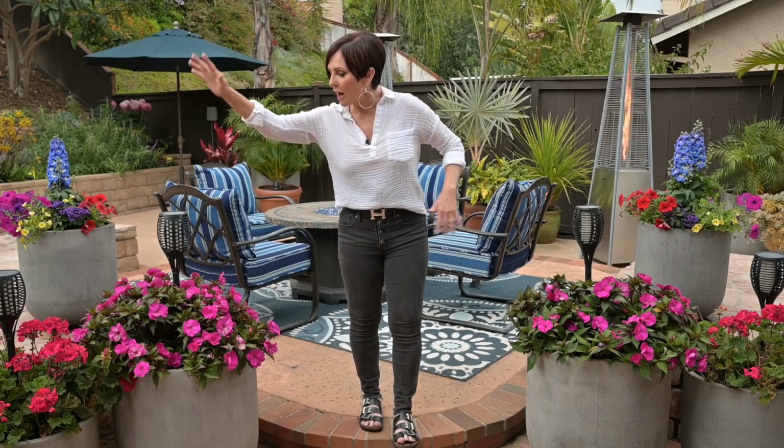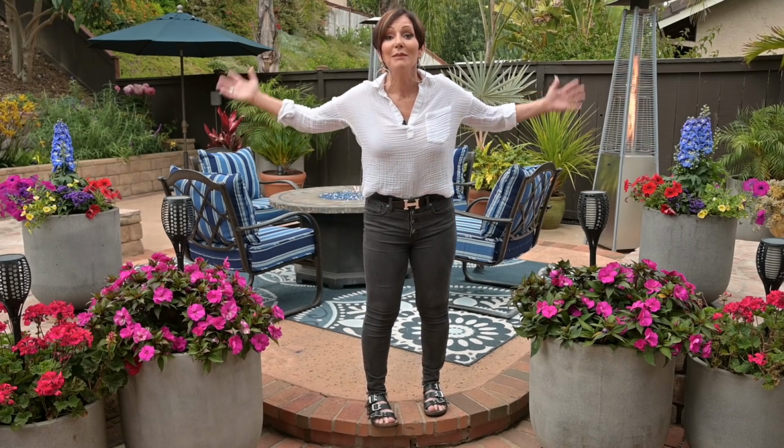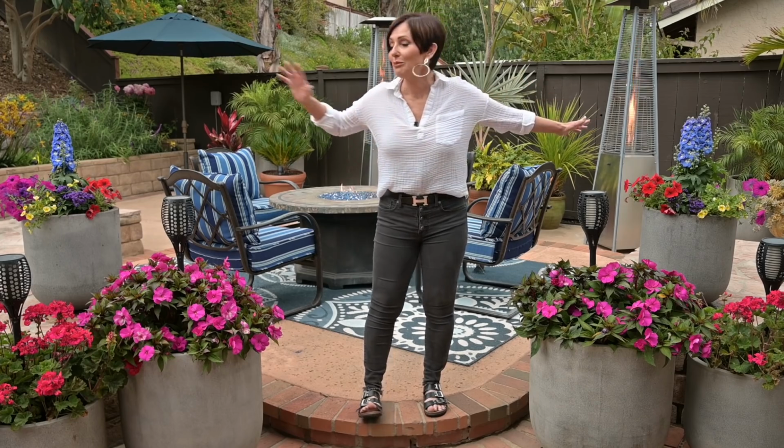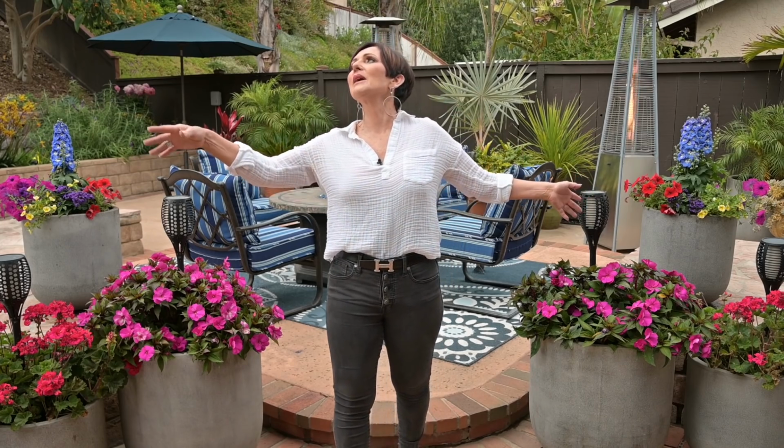What I did was I got 3 different pots. Now they are different sizes, but they are identical and they mirror each other. You'll notice that the plants are actually planted identically. Right here, I wanted peace to make me enter this beautiful space.